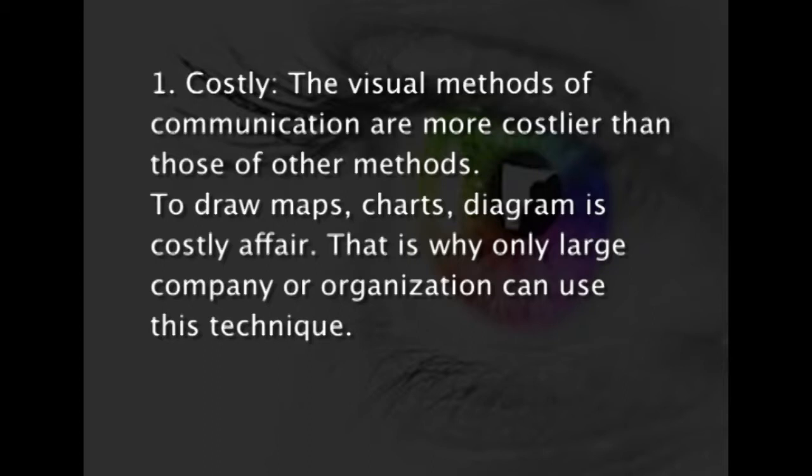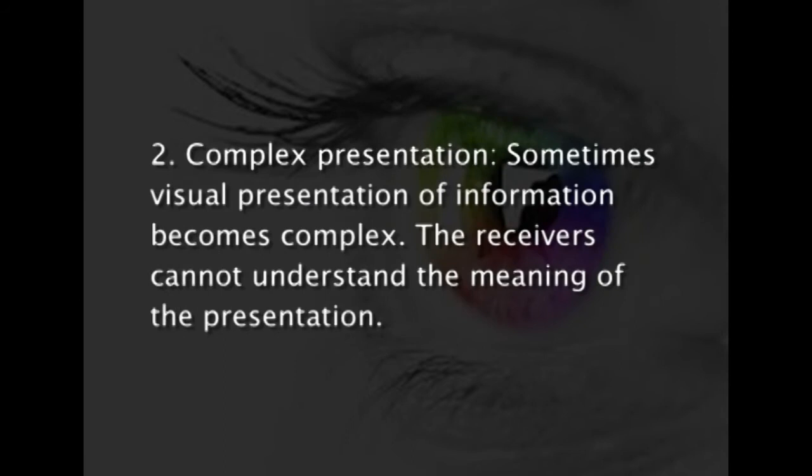Let us now discuss about disadvantages of visual communication. The first disadvantage of visual communication is it's very costly. The visual methods of communication are more costlier than those of other methods. To draw maps, charts, diagram is costly affair. That is why only large company or organizations can use this technique. Complex presentation. Sometimes visual presentation of information becomes complex. The receivers cannot understand the meaning of the presentation.